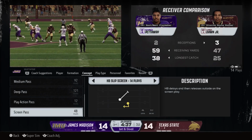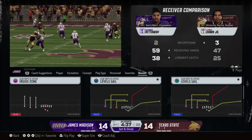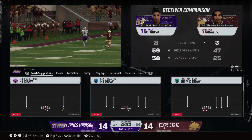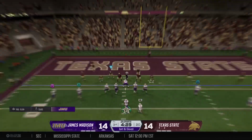He almost had a second right there. You saw how good he is after he has the ball in his hands. Great job by the quarterback. A, finding him, B, getting it to him quickly, and then his speed and his God-given ability does the rest. He's got his offense in great field position.